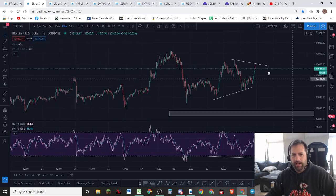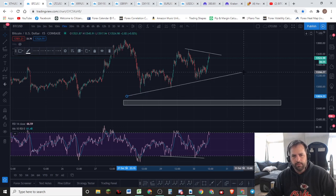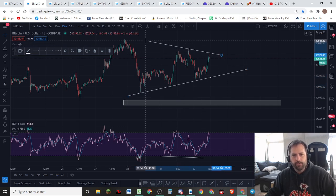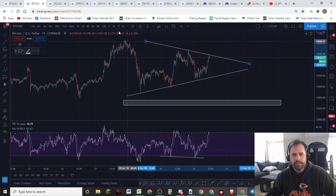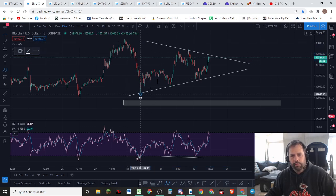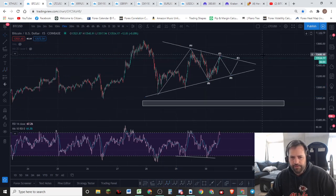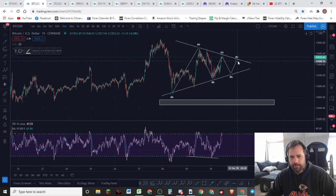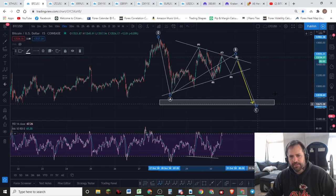Could this be a triangle? My eyes are just looking at that. I don't think so, but why not? The way a triangle would work is we would have, this would be the A wave, and then the triangle needs to be all 3 waves. So A, B, C, D, E, like that. Now, we never get perfect triangles like that, but then what we would generally get after that is that third leg down. So the way we count that, if a triangle happens here, is A, B, and C.